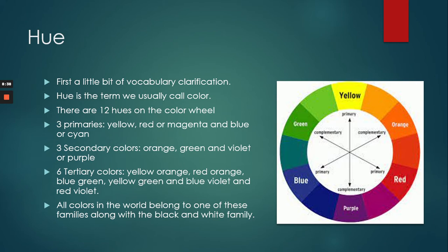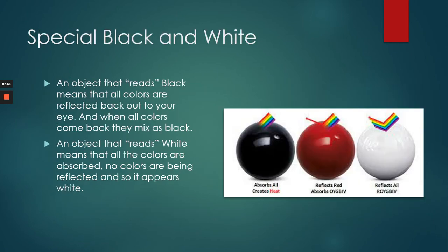And you can also say there's black and there's white. So, black and white are totally special. Basically, an object that reads black, what that means is that all of the colors in the spectrum are going to be absorbed. Nothing is going to be bounced back into your eye, and so we read that as black. And conversely, for something to read white, like a golf ball, or a tennis ball, I guess tennis balls are green now, but a ping pong ball, all of the colors are going to be reflected back, so it comes back to us as white light.